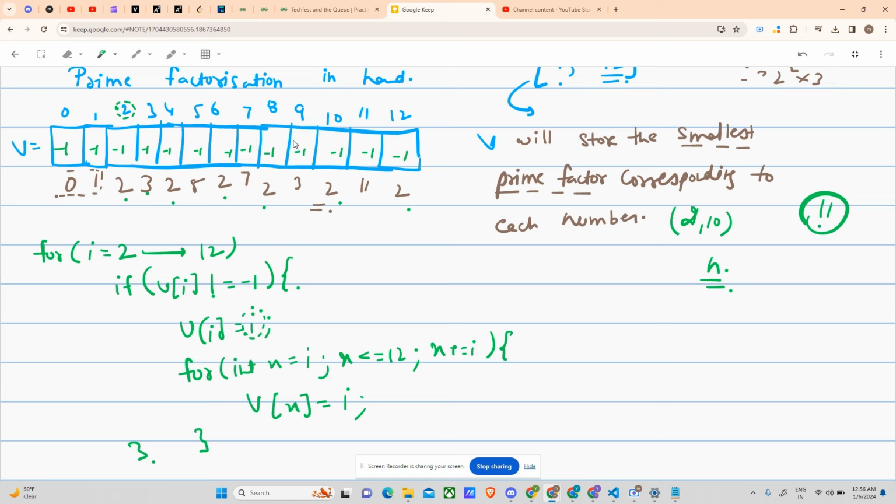Okay. 3, then 9. 9 is for 3. Okay. Similarly, for 4, it has already been visited by 2. We cannot do it for 2. Now 5. 5, then 10 is already visited by 2, so no changes. Then 7, then 11. Okay. I think I have made a clear point in your heads. Correct. By using this loop, we will get this table filled up. Okay, this is the loop to fill up the prerequisite.